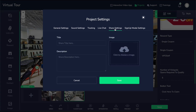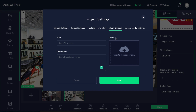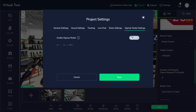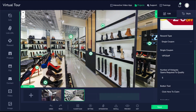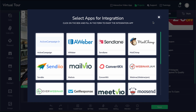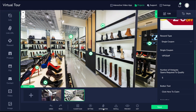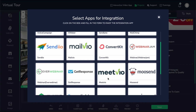On the share setting, you could set up how you want your tour to look on social media when shared. If you enable the sign-up model, users will be forced to submit their information before they can access your tour, ultimately helping you grow your email leads, right? Leads are stored on VideoTours360, and you can also send the leads directly to your marketing platform. VideoTours360 integrates with all the major email autoresponders, webinar platforms, and marketing automation platforms.